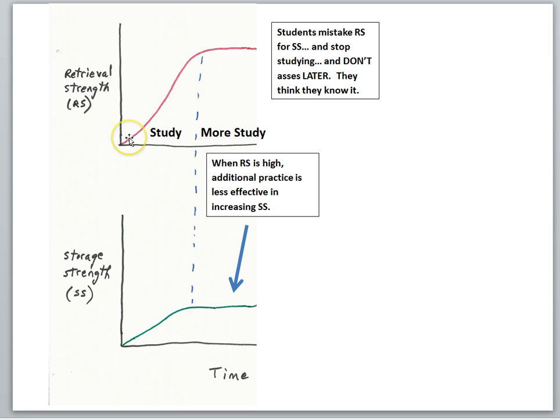So now let's go ahead and take a look. Let's say we're studying some information, right? As we read our text or look over our flashcards or study our notes or whatnot, our retrieval strength for that information is increasing. We're more familiar with the information. We're having that sense that, yes, we understand this information and it all looks recognizable and we think we understand it. Well, some amount of studying is going to be increasing storage strength.